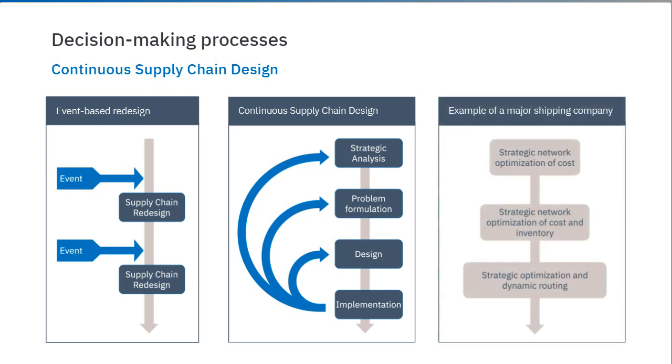And to illustrate this, this is just one engagement that we had with a major shipping company. We started working with them. We said, okay, let's focus on what's important. We did a strategic design model, focused on cost. Then they realized that inventory is going to be an important component. Then they realized that they needed to incorporate more of a tactical element. But it's really an iterative process where every time we produce a model, we implement a model, we learn, and then we formulate new requirements as we go on.